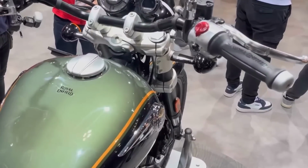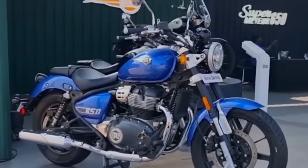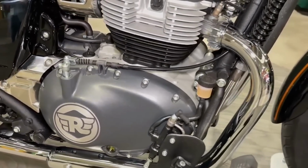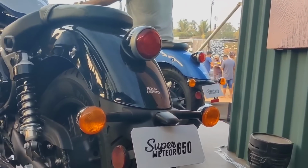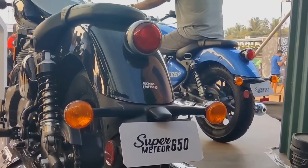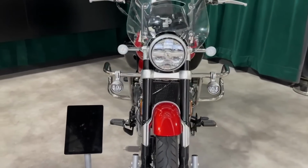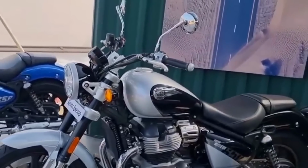A windscreen, a passenger backrest, and panniers are all included with the Tourer. Additionally, it sports LED indicators and handlebars that are more comfortable for traveling. Like the other 650 models, the Super Meteor employs a single 320mm disc and a two-piston brake caliper system, although the rear has a slightly larger 300mm disc.